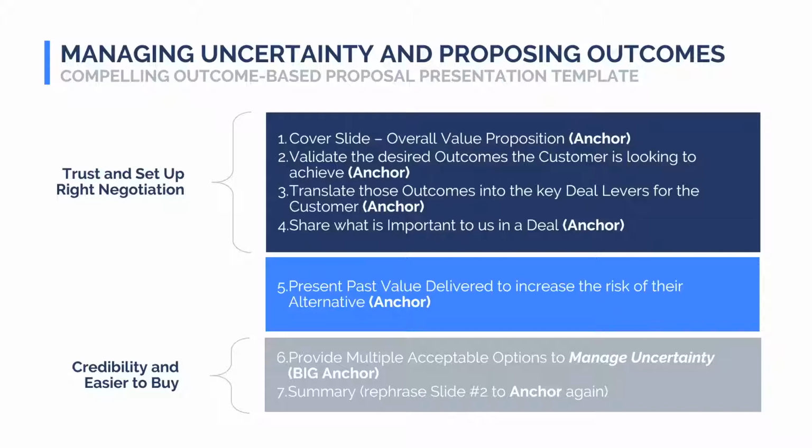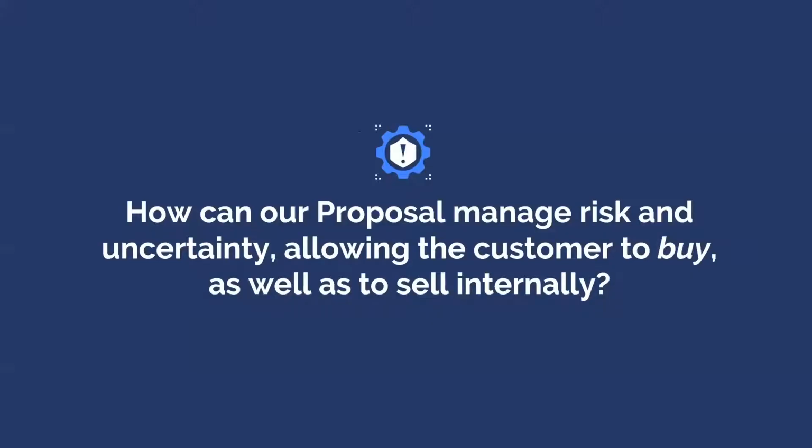All right, Diana, if you'd flip to the next one. So let's talk about how we can manage risk, how we can allow the customer to buy and sell internally.